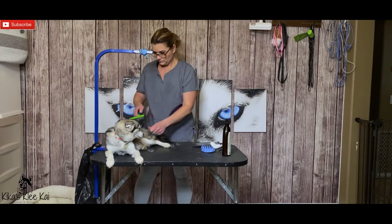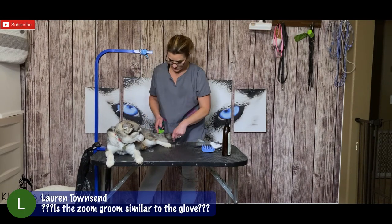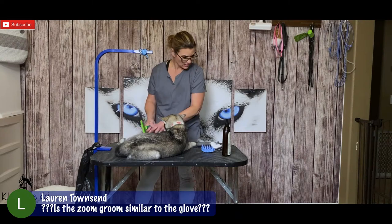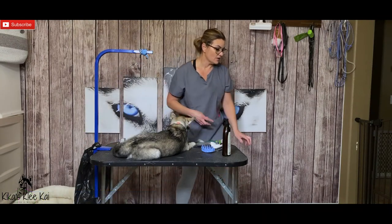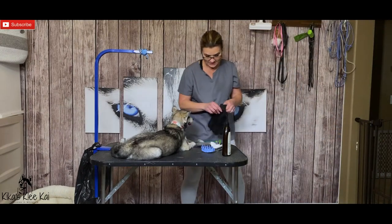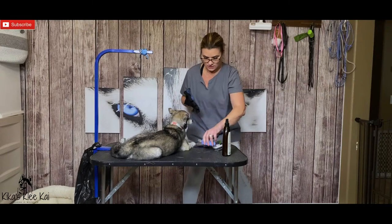Is the Zoom Groom similar to the glove? It is similar to the glove. I use the glove, too, which is right over here, just depending on the dog or what I'm doing, where I'm at. The glove is nice. However, the teeth are very short.